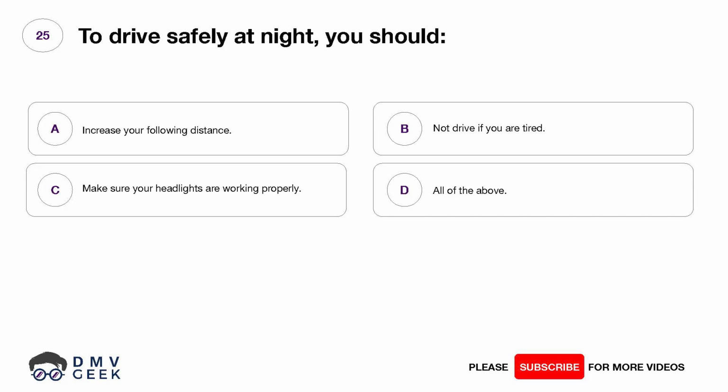Question 25. To drive safely at night, you should A. Increase your following distance. B. Not drive if you are tired. C. Make sure your headlights are working properly. D. All of the above.